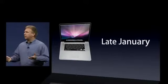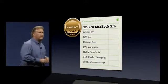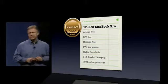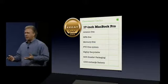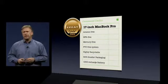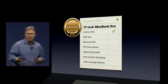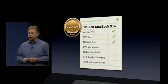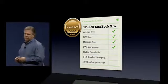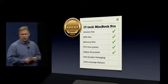Now, as we've done on a number of our products going forward, and we want to keep doing, we want to give you an environmental report card. We spent a great deal of time caring about this. And first of all, our new 17-inch MacBook Pro is EPEAT Gold status, which is a really great standard and the highest level for our notebooks. We have an arsenic-free glass, BFR-free, mercury-free, PVC-free system. It's highly recyclable with all the great high-quality glass and aluminum we use in our product.